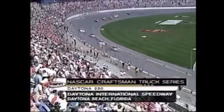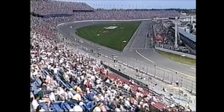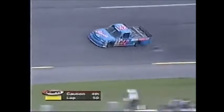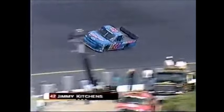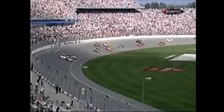Back at the Daytona 250, we are under caution once again, our 4th. We had a spin on the front straightaway by that man right there, Jimmy Kitchens. While we were away, there was another lead change. Steve Grissom is in front right now as we've gone to our 4th caution. Jimmy did a great job of keeping it off the wall, BP.